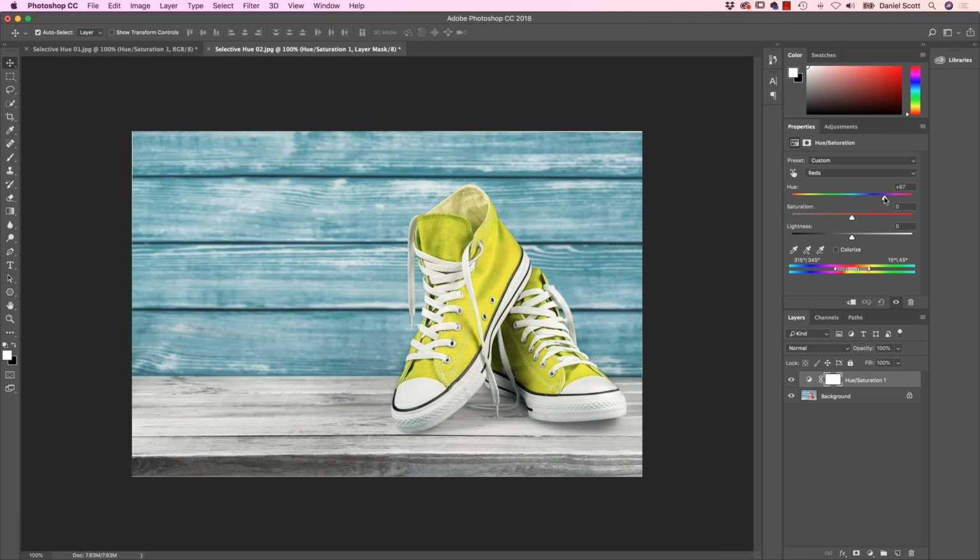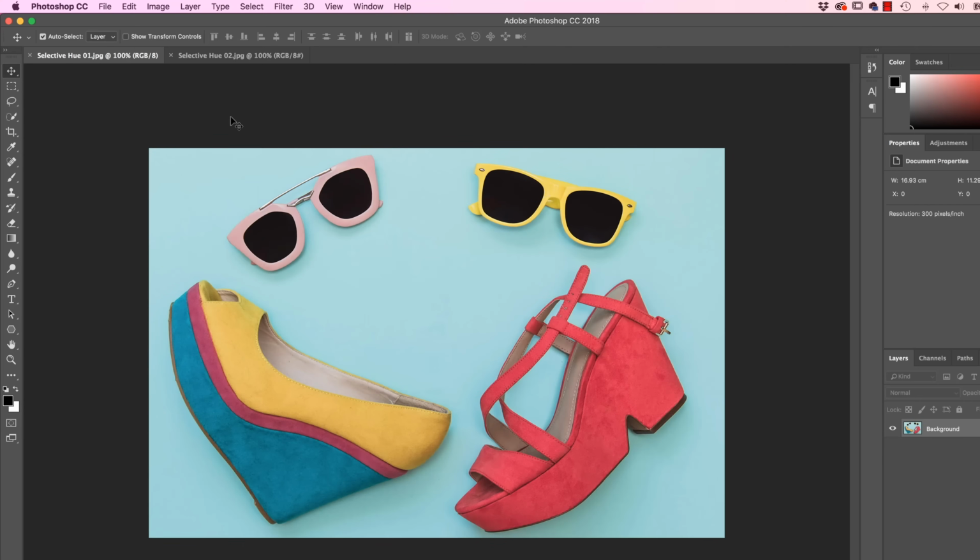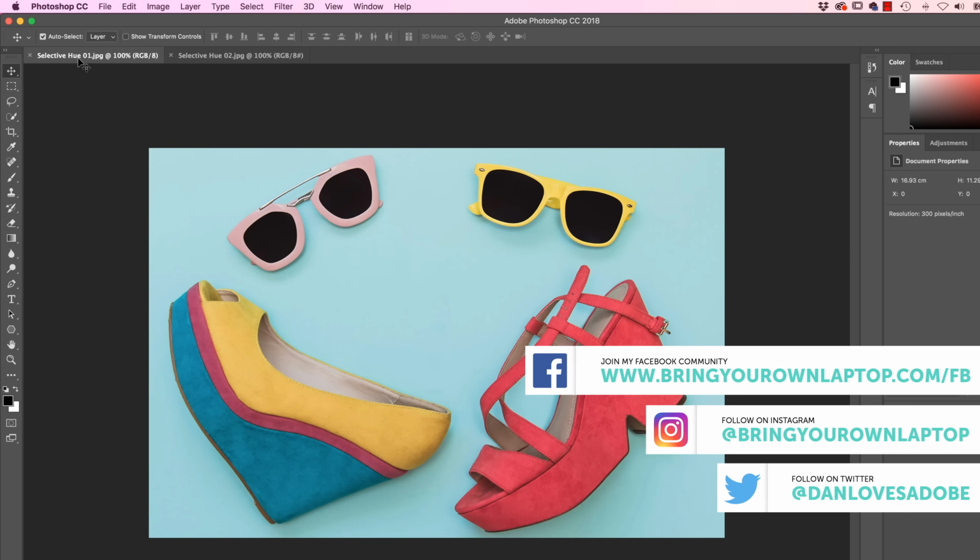Same with this image, Chuck Taylors, all sorts of cool colors. And it's only affecting the shoes, not the color in the background. Let's learn how to do that now in Adobe Photoshop. From the same folder that we've been using called color, let's open up Selective Hue 1 and Selective Hue 02. We're going to start with 01.